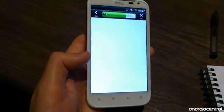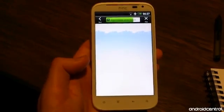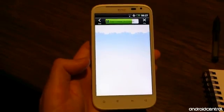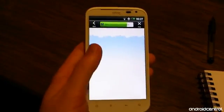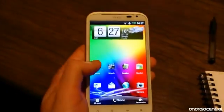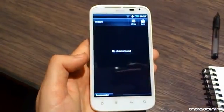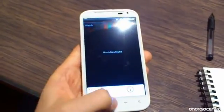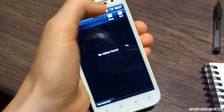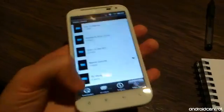Next up, taking a look in the browser, pretty much the normal Sense 3.0 browser. Buttons are slightly rearranged, and you've got text labels under them. As you can see, we're having a few Wi-Fi issues there, so we're probably not going to be able to load Android Central. What we can do though is take a look at HTC Watch, which is on this device as well, first seen on the Sensation. Nothing preloaded on there, but then you wouldn't expect it on pre-release software. This is the usual store interface, but because we're having some Wi-Fi issues, that's not loading right either.